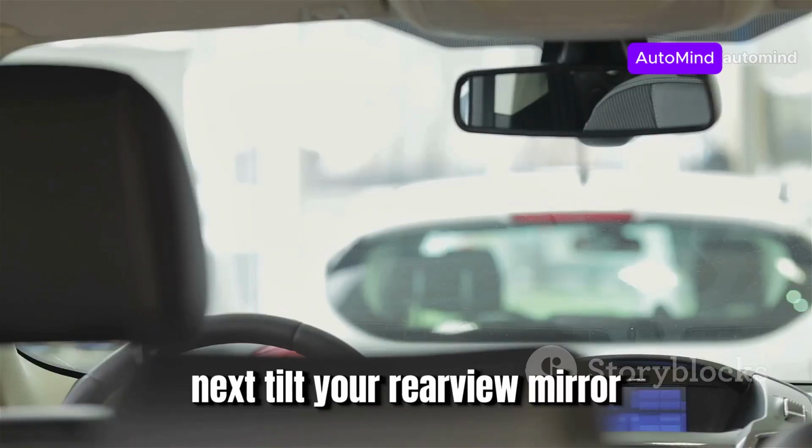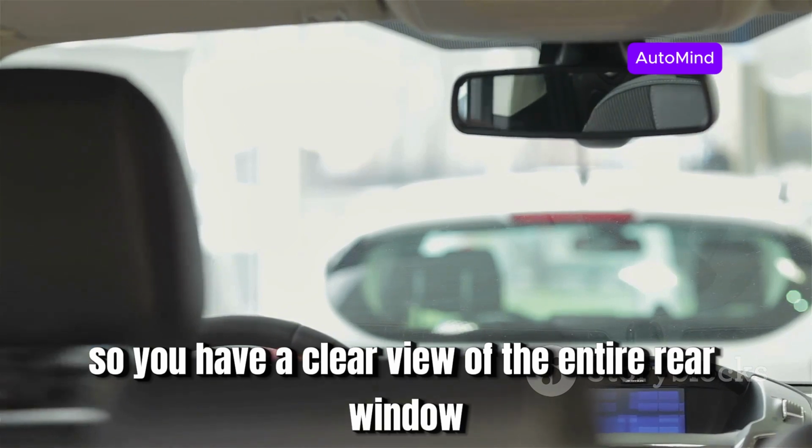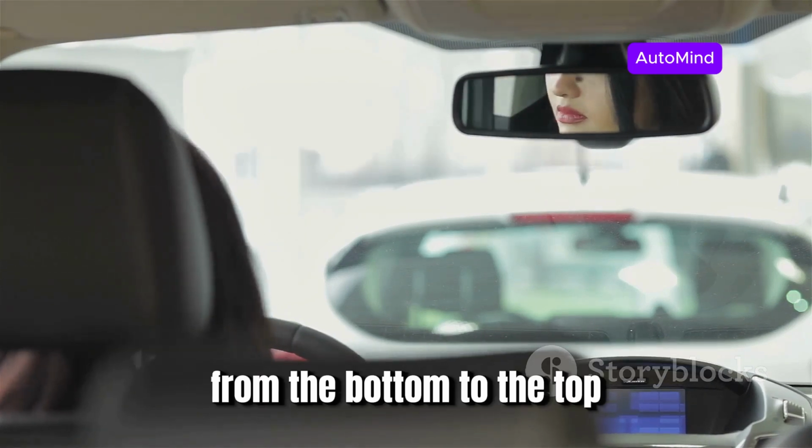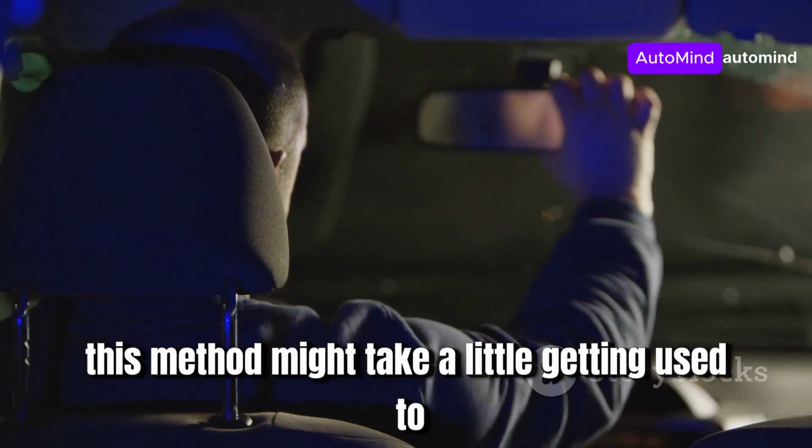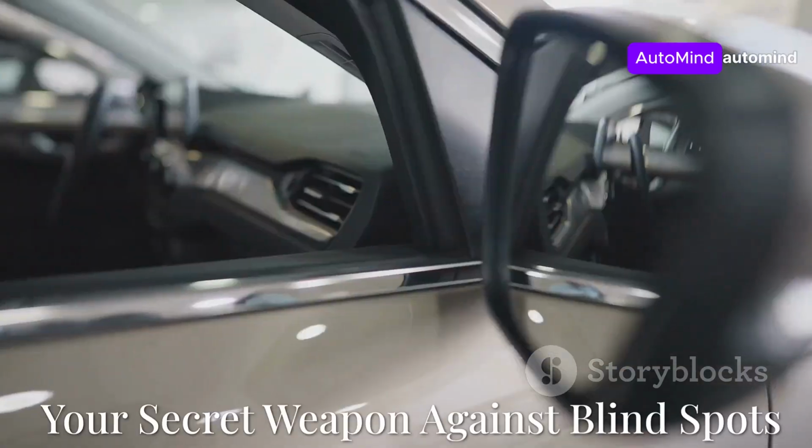Next, tilt your rearview mirror so you have a clear view of the entire rear window, from the bottom to the top. This gives you maximum visibility behind you. This method might take a little getting used to, but the safety benefits are undeniable.